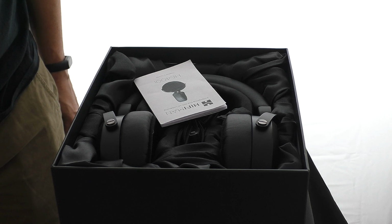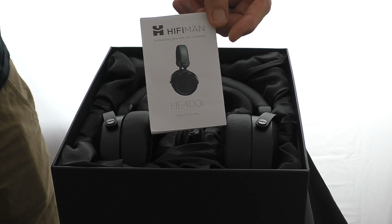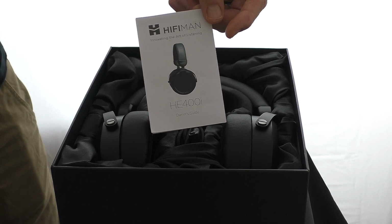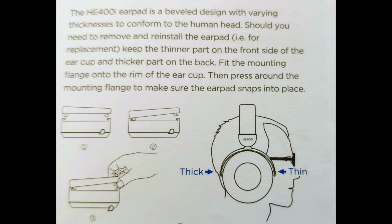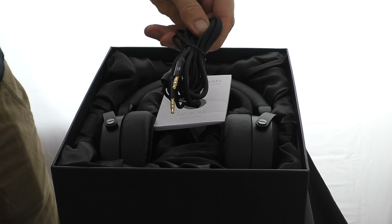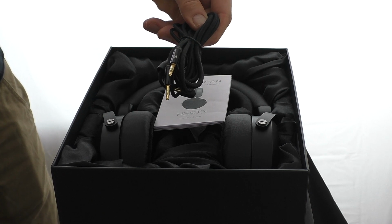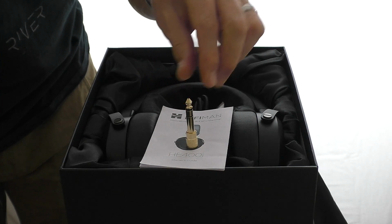We're looking at a very cheap price for a planar magnetic headphone. An instruction manual gives some tips as to how to get the best out of your product and contains the standard 1-year warranty. Read that at your leisure and keep it all safe in case you need to replace your cups in future years. Otherwise, a corded cable with two 3.5 left and right inserts and a 3.5mm jack. There's a 6mm adapter good for my streamer.